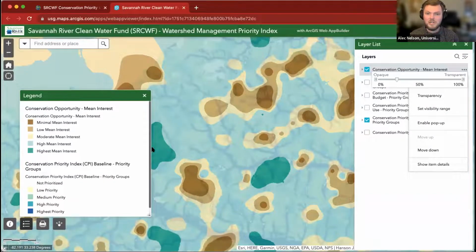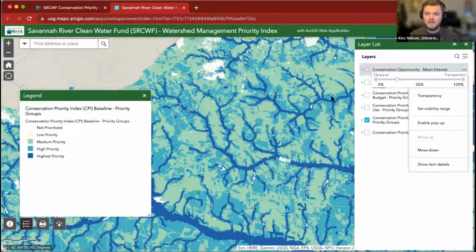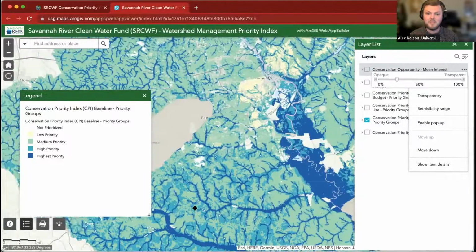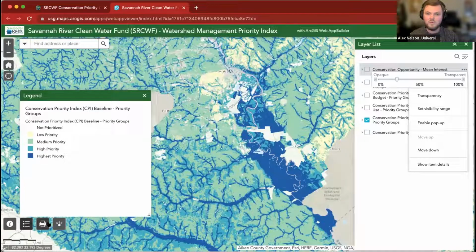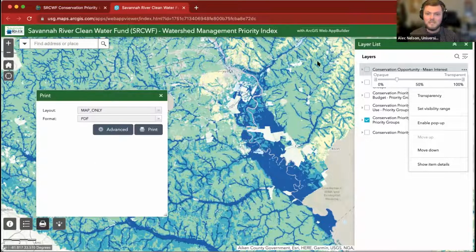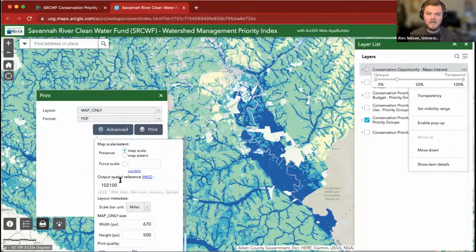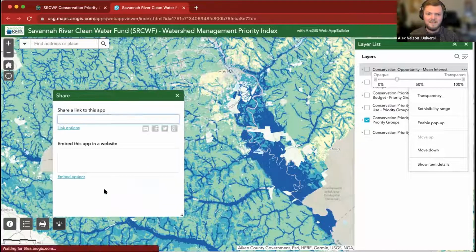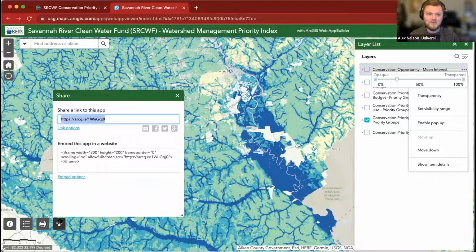If you want to share any sort of analysis or viewing that you do in this web mapping application, you can use these tools down in the bottom left to print that map. So it takes your current extent, and you can select your format and some options about size and scale, and then print that, and it should save onto your device as a PDF, which is really useful. And then if you want to share this whole map with other folks, you can find the sharing link right here.